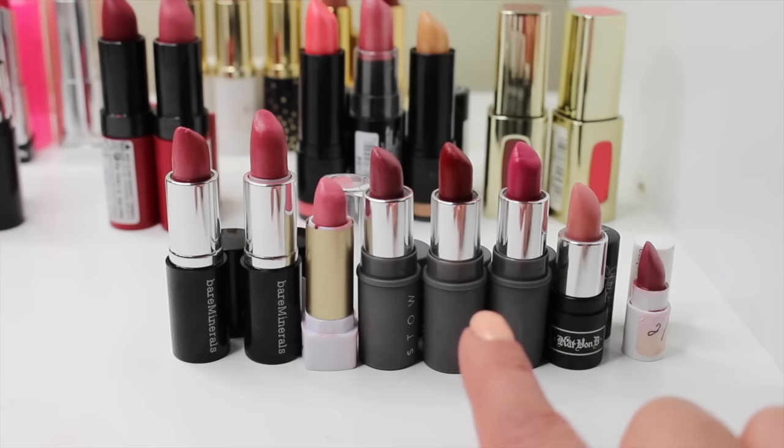The next three are from NYC. This one here is a little bit too dry. I know I've had this for quite some time, so I think it's about time for me to actually declutter this guy, and it's probably going to have to go right into the trash. Now the next two are those golden brown tones that I really enjoy from the MAC Coconutty lipstick.